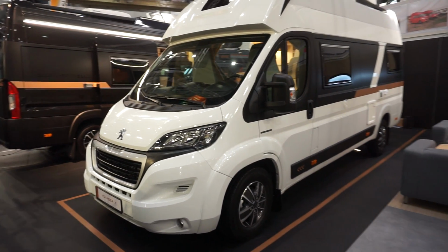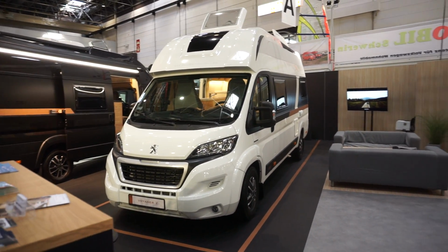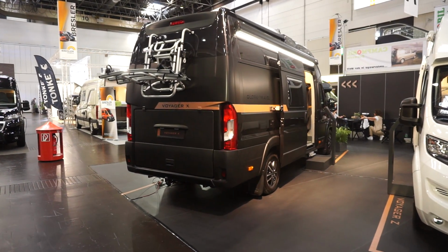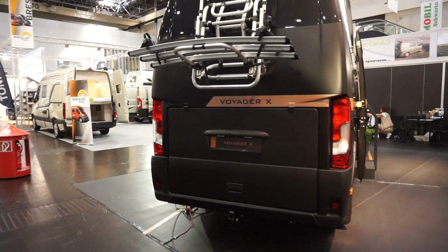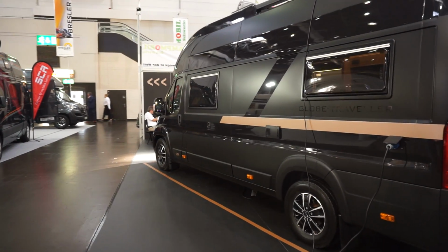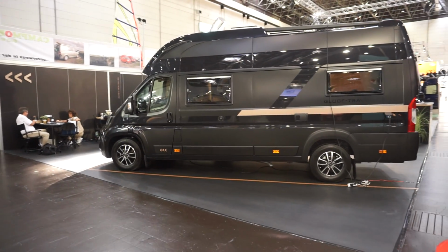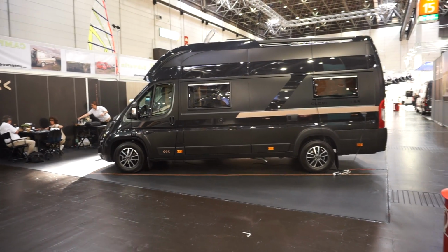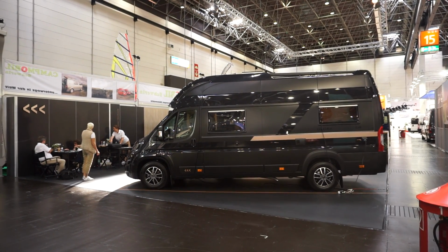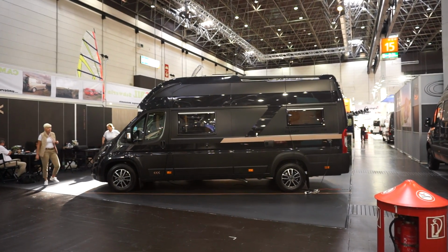You can see more information on all of these vans on my YouTube channel. You know, I went to the factory last year, so there's a lot more information there. So that is Globetraveller at Caravan Salon 2019, that's their 2020 range.